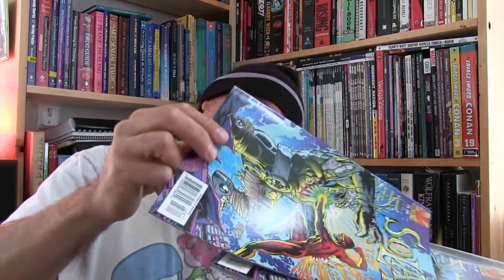56, I haven't read these ones. These are beautiful copies. Look at that. 57 again, two copies. I wish I brought bags and boards here so I could bag and board them right now because they're sitting loose. Nice copies. 58. Here's another copy of 58. Nice. And here's 59.